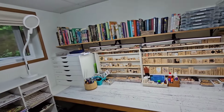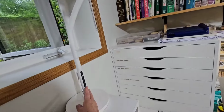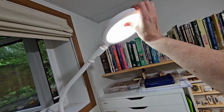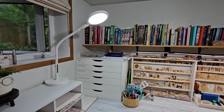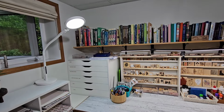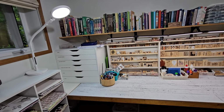And there I have another lamp. This one I also just recently got from Amazon. And this is supposed to act like a sun lamp. Apparently it works for depression too. So I'm going to definitely have that on and be using that down here as well. When the sun is shining, I have more light in here, definitely.